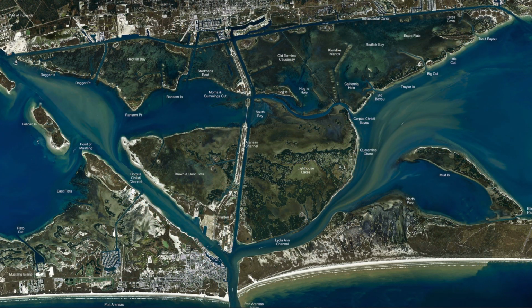Those of you looking for a good trout bite, we've been coming on the outside of Dagger. I've been using a popping cork with live shrimp, or I also like a white Gulp with a green chartreuse tail. Been putting on my drift sock and working this real slow down through here, about 3.5 feet of water. There have been some good trout all through here, all the way to the point of Ransom.